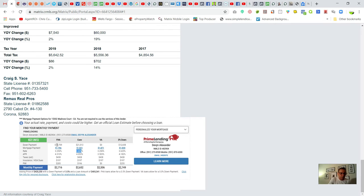And this shows how much money you would need down. Now this is a little bit low, so I'm going to show you how to fix that. VA is a zero down option if you have a VA benefit, and you can see what those rates are. And if you're going to do 3% down conventional, you can see how much money you'd need down and what the rate is for that. And then of course what the payments are as well. So this is a great calculator, and it's a great way. It's on every listing that'll be sent to you from the MLS.